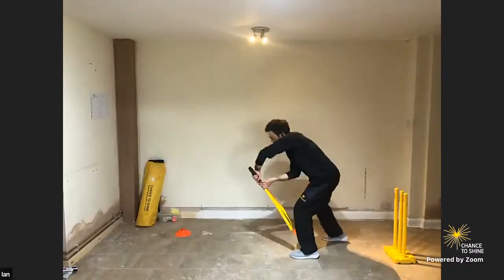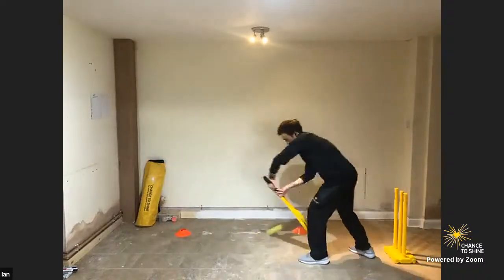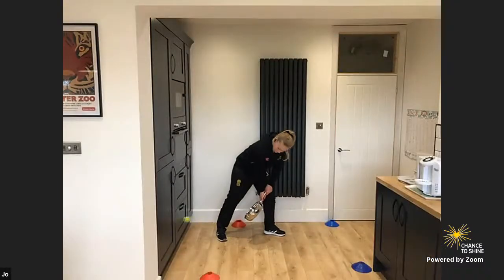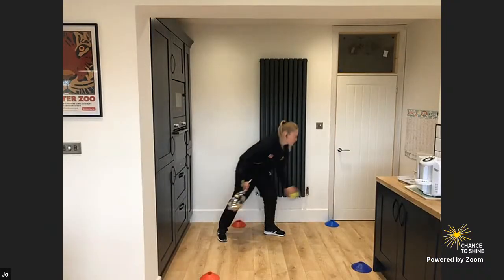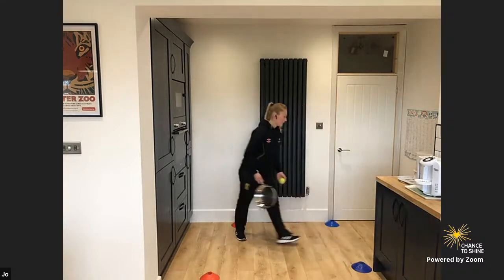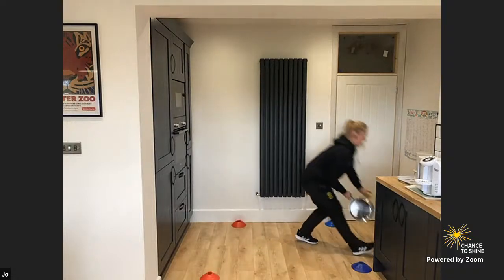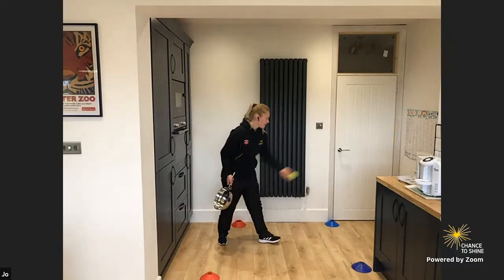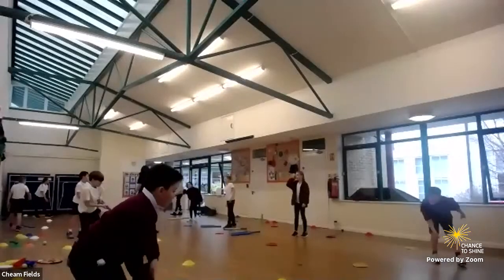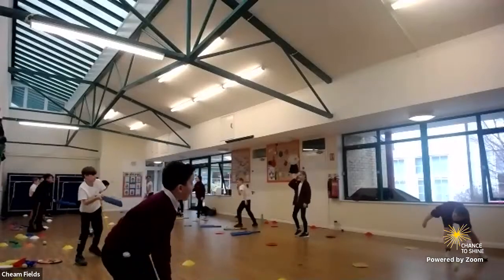Rhian, any tips from you for this one? I think for this one, similar to what I said to Joe previously, just about keeping that balance, but making sure that you're moving your feet as well when you're hitting the ball. So keeping your bat near your feet, watching the ball onto the bat, I think that's a really good tip. And that gets us into that balanced position, doesn't it? So it might not always come straight to the middle of your bat. You might have to move to get into that position.